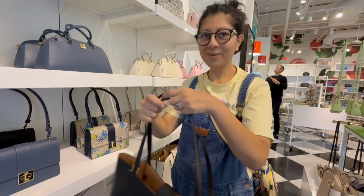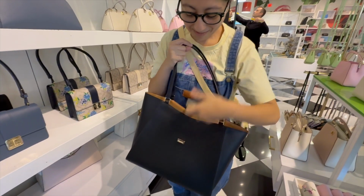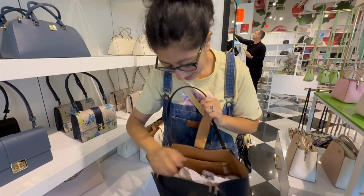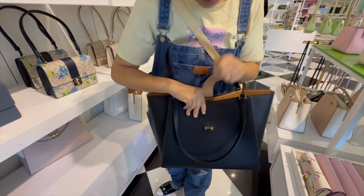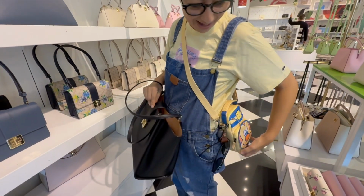It's a classic New York bag. Yeah, but I like this detail. It's like a diamond. Yeah, it's a nice strap. But then look at the inside. It's a large bag. Very expensive. I like some of these big bags. I know. Even though I have a little bag too.